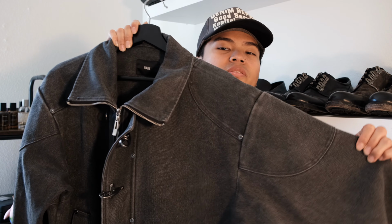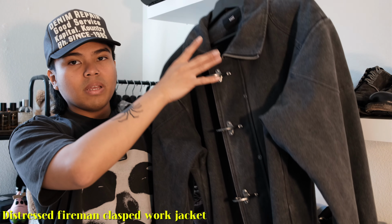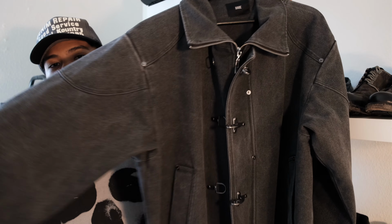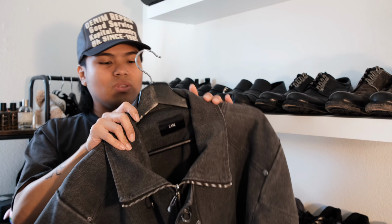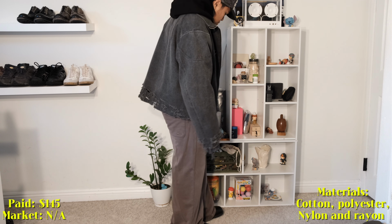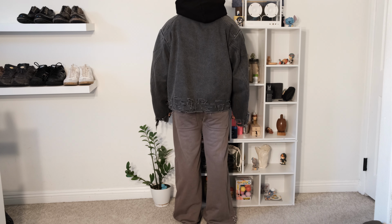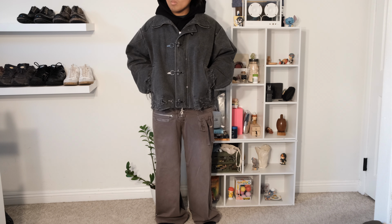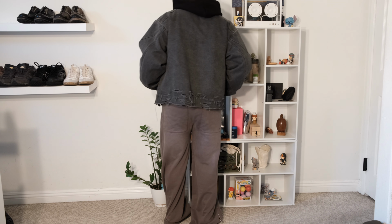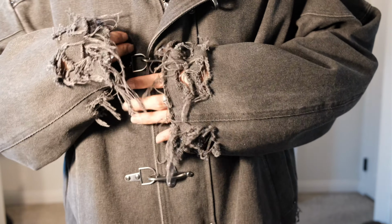Next is probably going to be one of my favorite jackets that I did buy from Japan. It's from the same brand, and it's their Fireman Clasp Distress work jacket. This is honestly just a really good fitting jacket. It does have distressing on the sleeves and the hem on the bottom, and it has the fireman clasp right here. They're really sturdy, as well as the zippers, and it's just a really good quality jacket. It is a mix of cotton, polyester, rayon, and nylon, and it's a pretty heavy jacket too. They only sell this in one size, but this is honestly one of my favorite jackets that I did buy. I just thought that this was going to be one of the perfect jackets that I did buy for myself.